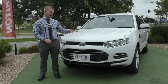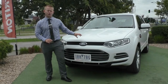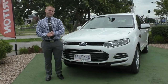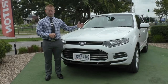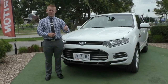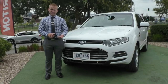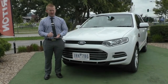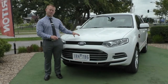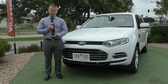And also, with this car being low kilometres but 2014, it is out of its manufacturer's warranty. Now, we have the ability to offer you a 5-year mechanical protection plan, which will give you cover all the way up to 200,000 Ks or 5 years with premium roadside assistance and unlimited mechanical claims up to $3,600 per claim. That's going to get you out of trouble with pretty much anything that may or may not go wrong on the car. Again, let us tell you a little bit more about that.